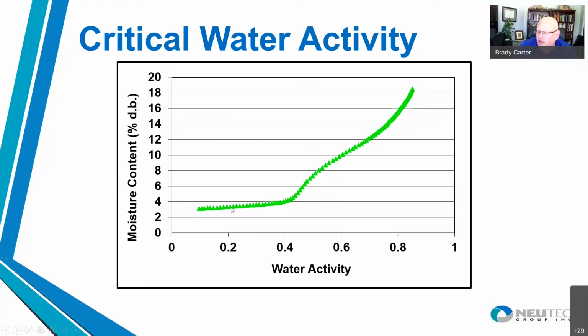So each one of these points represents an actual data point collected in the isotherm, versus the more traditional way of doing isotherms through what's called DVS, where you get data points at regular intervals, and the sample sits and equilibrates. This is a little bit different way of doing isotherms through a dynamic process, but the result is that you get these very high resolution isotherm curves, and they're representing in real time what's happening with the sample.